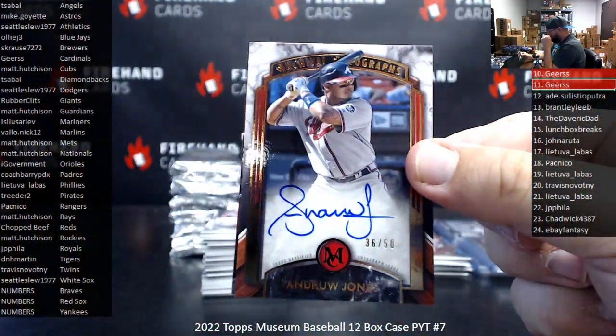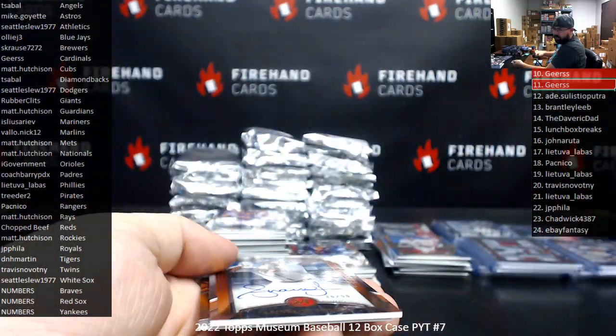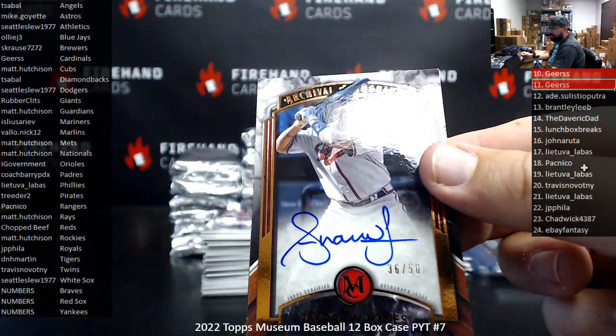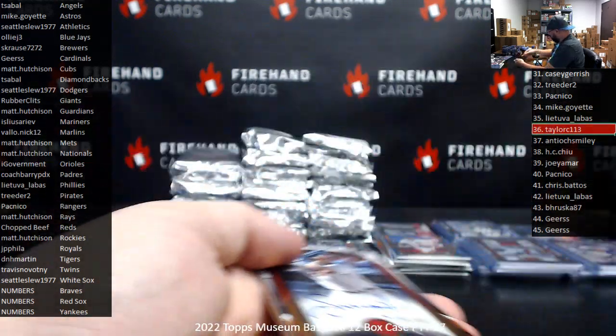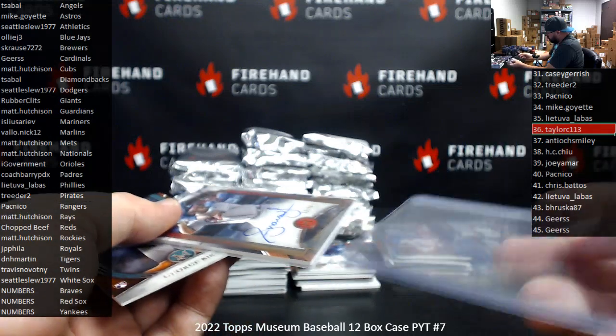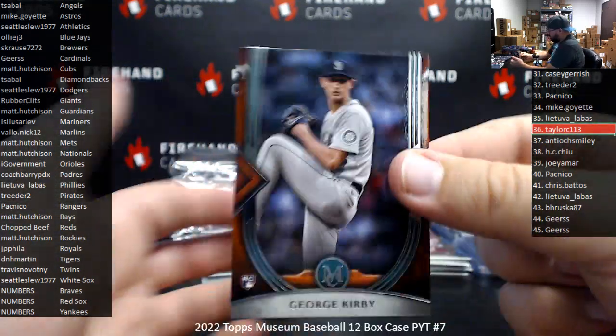Andrew Jones, copper foil archival autographs, 36 of 50. The Braves for number squad again. 36 this time. 36, Taylor C. George Kirby.